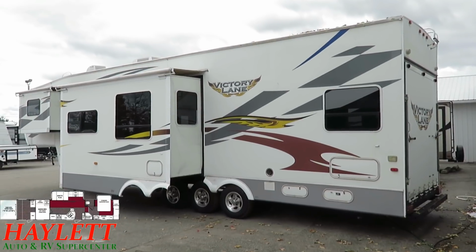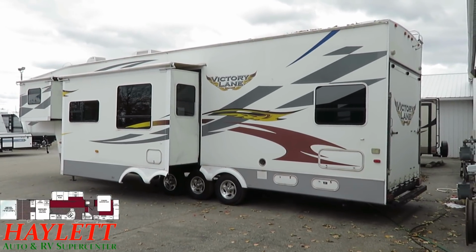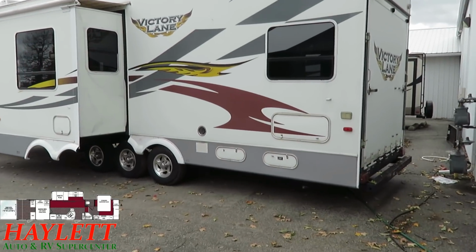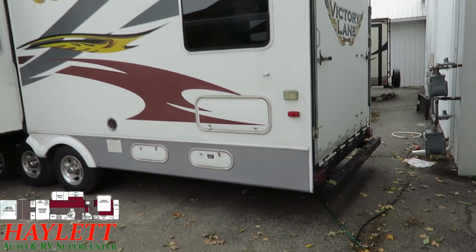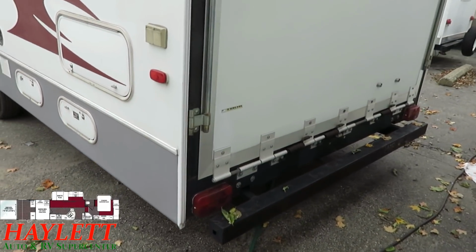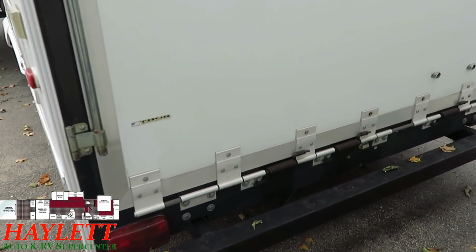Now, a big rig like this, the thing with the triaxle is it might not jackknife into a parking spot quite as easily. But I don't think you bought a toy hauler with the primary purpose of being able to turn this thing on a dime. It's just one of those necessary evils that goes with it.